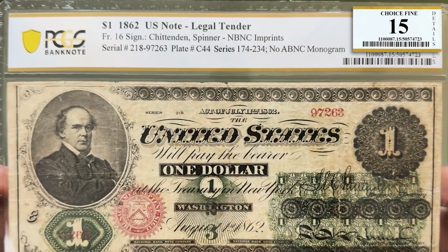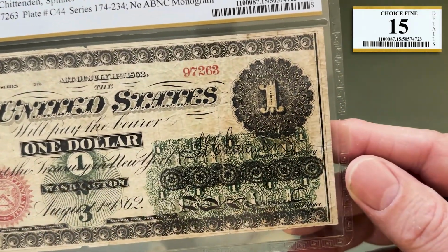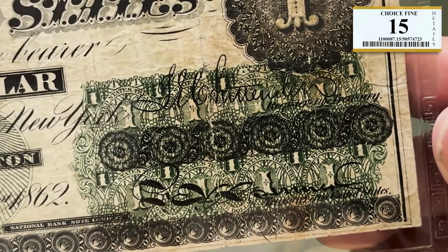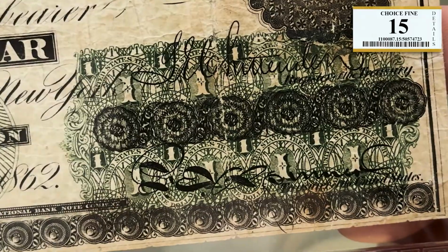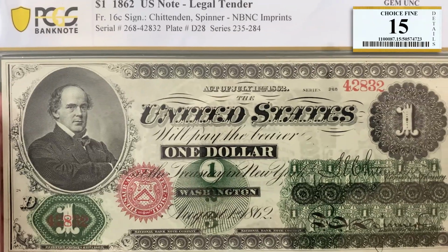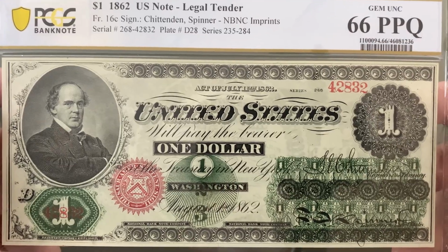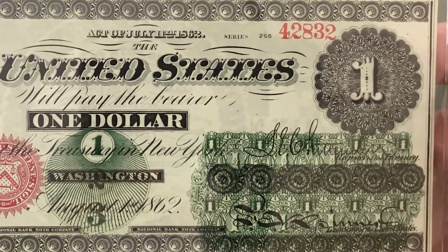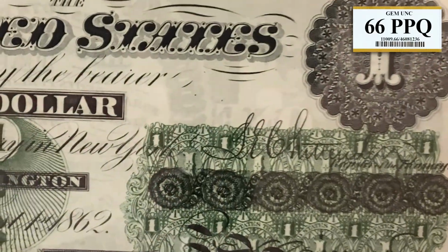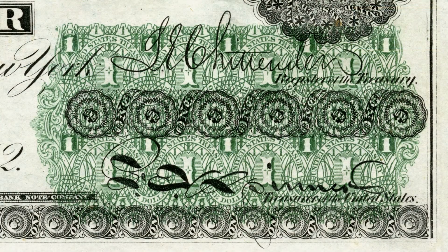The signatures of the entire 1862 legal tender series were the first to bear the flamboyant styles of the signers, who were both integral in making U.S. paper currency happen in a very short time period in late 1861. What's kind of ironic is that these signatures get buried under the green security overprint for both the $1 and $2 series 1862 legal tenders.